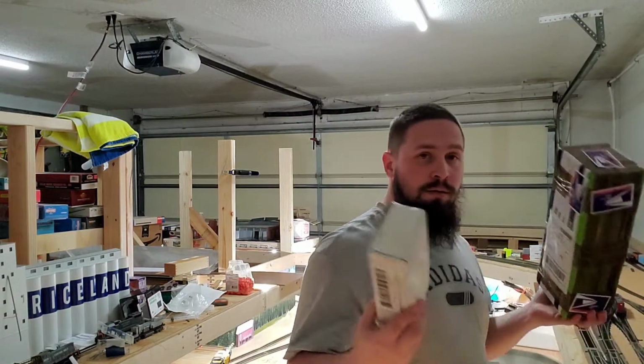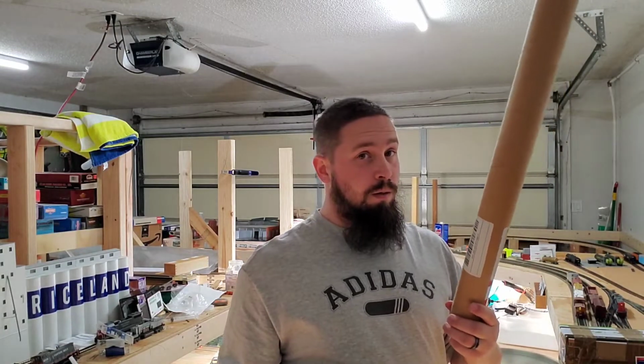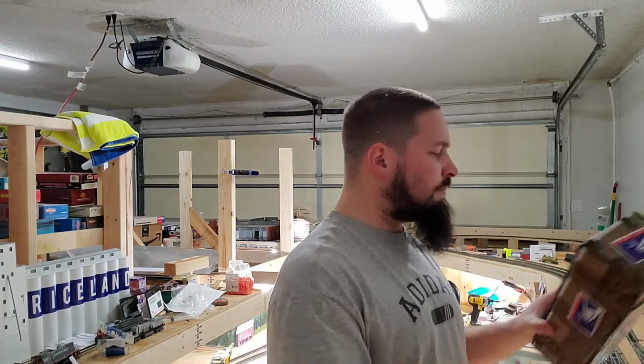But I got some packages here. Oh, I wonder what could be in the tube. So I thought I'd share these with you. One is an eBay purchase, but I bought it for a special reason and a special reason only.